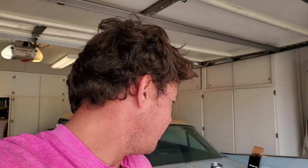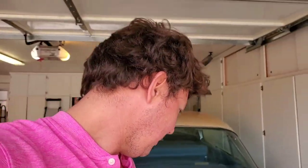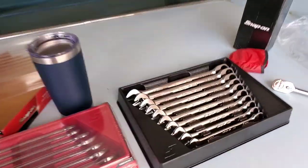And this is everything these tools will do too. These tools last the rest of your life. You break this, you just replace it. Snap-on just gives you one. There's no ifs, ands, or buts about it. If you don't lose them, these last the rest of your life. So that's what I'm all about.